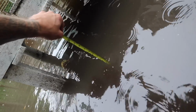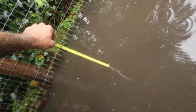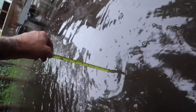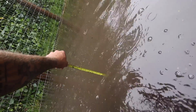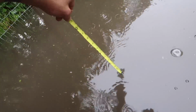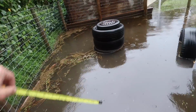Look how deep it is right here. 4.5, 4 inches right there. It's about 4 at the deepest point. I thought I saw 5. That's more 4.5. Oh, this is deep. We're deep right here. Oh yeah, we broke the 5-inch mark. 5 inches of rain. Probably even deeper over here. That's nuts. Look how deep this is. The whole first tire is underwater.